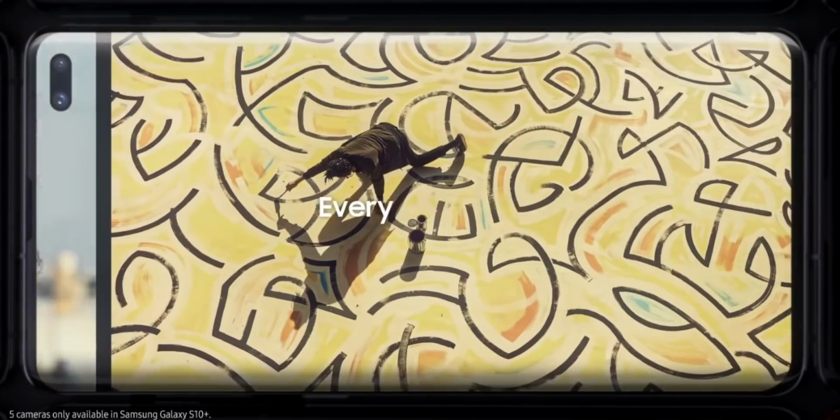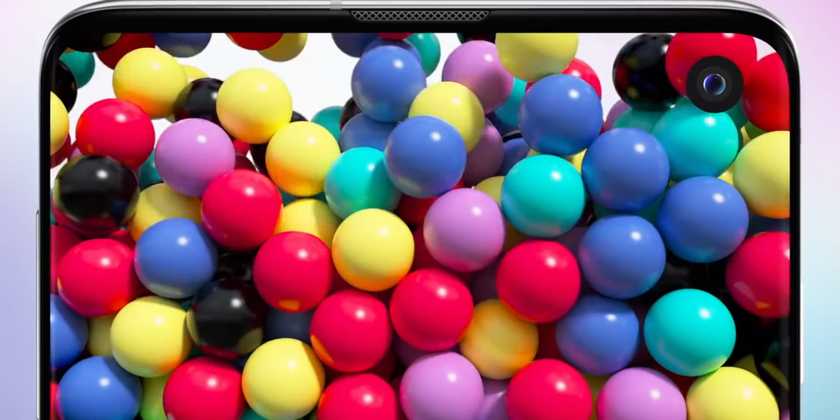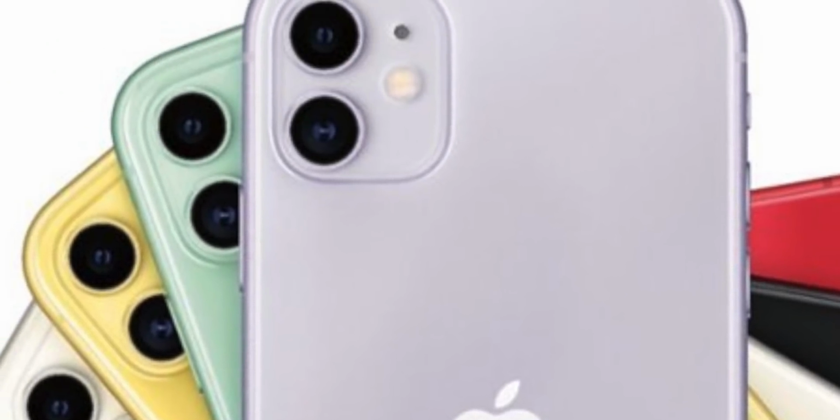So it looks like Samsung are testing out the lines between low-end flagship and high-end mid-range phones. And the reason for that is, at least with these more expensive phones, the cheaper models usually sell best. The cheaper iPhone XR was the best-selling iPhone last year, and the iPhone 11, the cheapest in the range this year, will outsell both the Pro and the Pro Max.